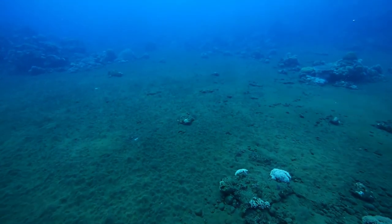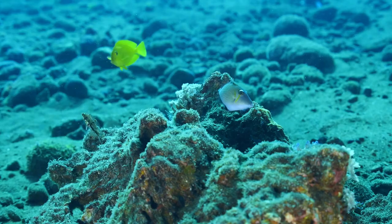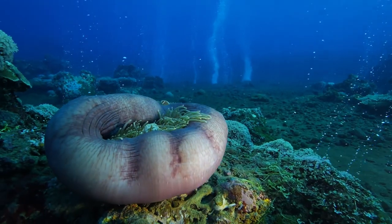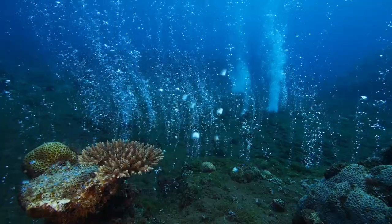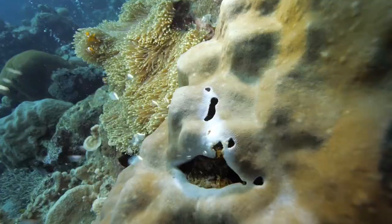On the west coast of Papua New Guinea's Ambitle Island, land-based submarine groundwater discharges bring warm waters loaded with carbon dioxide. There, acidification reaches levels which are expected in all the oceans of the Earth by the end of this century.